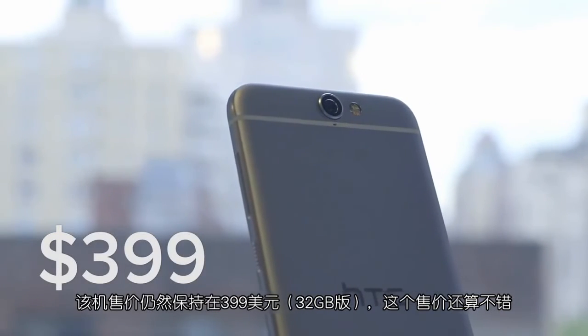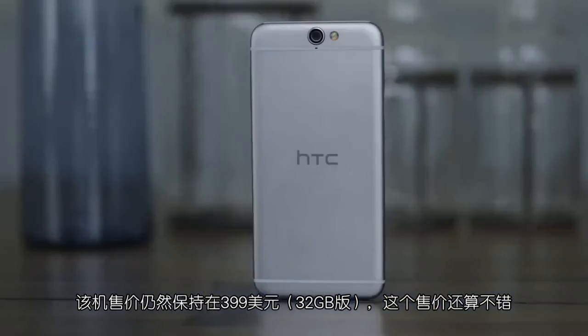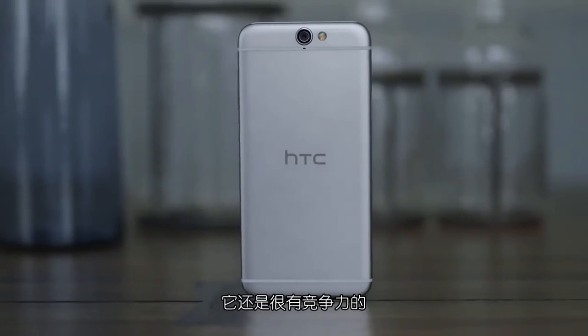Still, at $399 unlocked, it's not a bad deal for a phone and stacks up pretty well to some of the other phones we've seen in that price range.